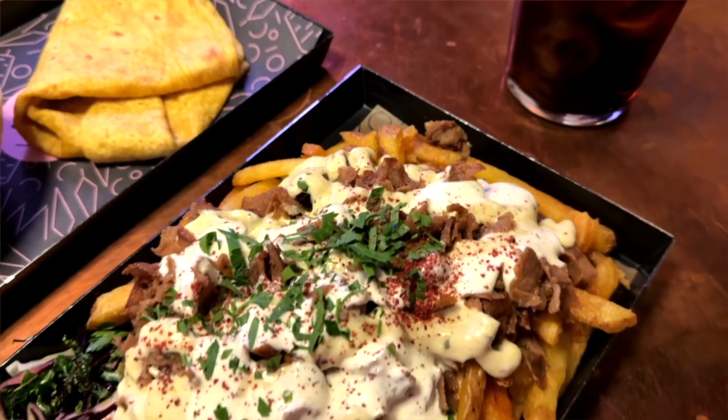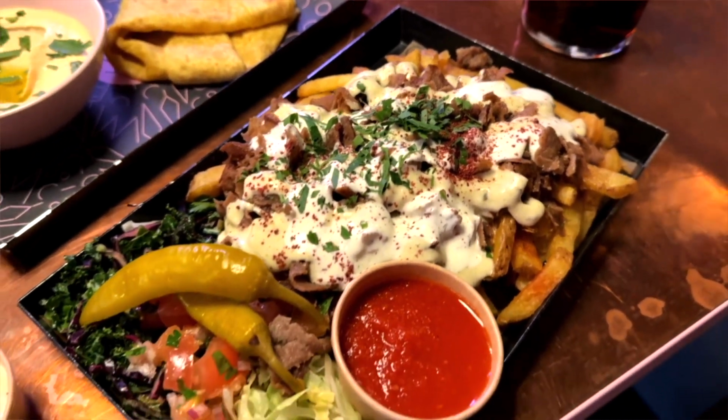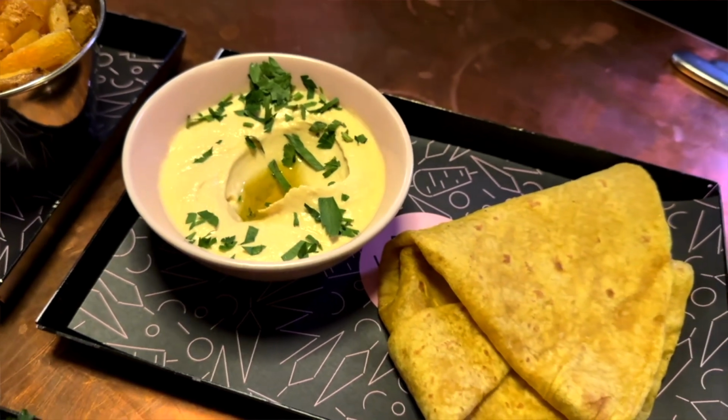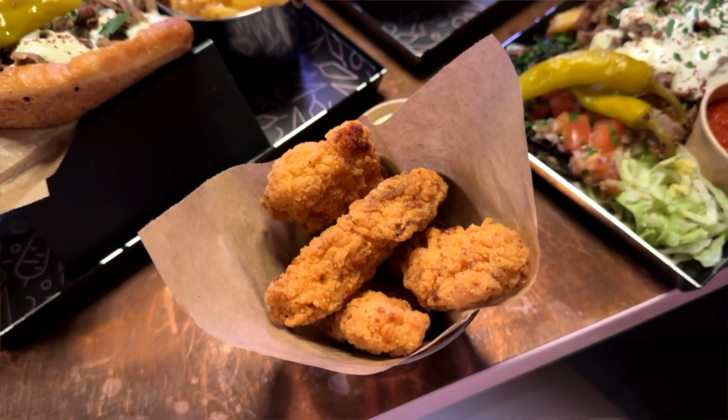We just made it to Le Kebab, which is one of the most popular kebab restaurants in Stockholm. Kebab is something that Swedish people love a lot. This is one of the best places for it. So this is a kebab tallrik, kebab plate is the direct translation, and this is a kebab pita, which is kebab in bread. Here we got some hummus, and here we got some fried chicken as well.